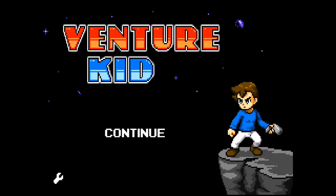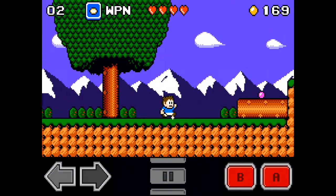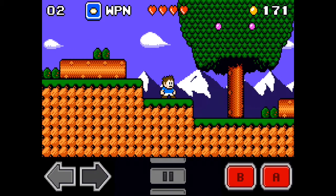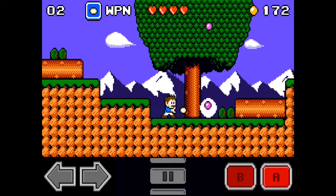I'm playing at the moment on my iPad. It's called Venture Kid and is available on the Apple App Store at the moment for a very reasonable 79p. I think it's also available on Steam. So what do you get for your 79p? Well, you get a game that looks like it's jumped right out of the 8-bit era and wouldn't look out of place running on a Master System or a Nintendo Entertainment System.